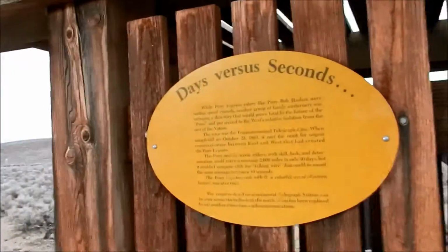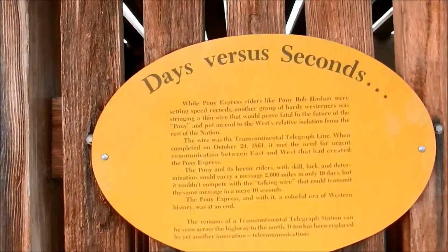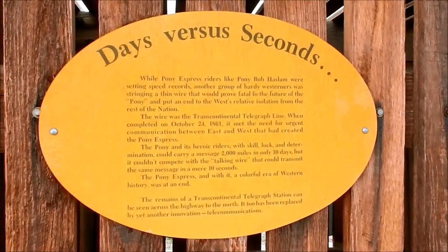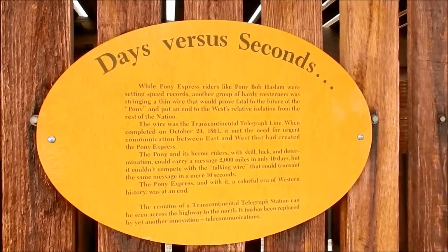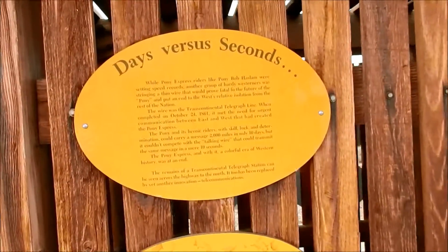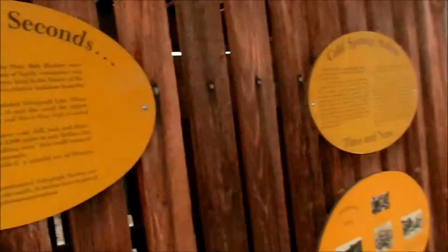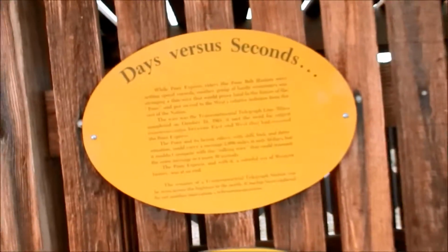Days versus seconds. While Pony Express riders like Bob Haslam were setting speed records, another group of hardy Westerners was stringing a thin wire that would prove fatal for the future of the pony and put an end to the West's relative isolation from the rest of the nation. Nevada was one of the most isolated areas. The wire was a transcontinental telegraph.